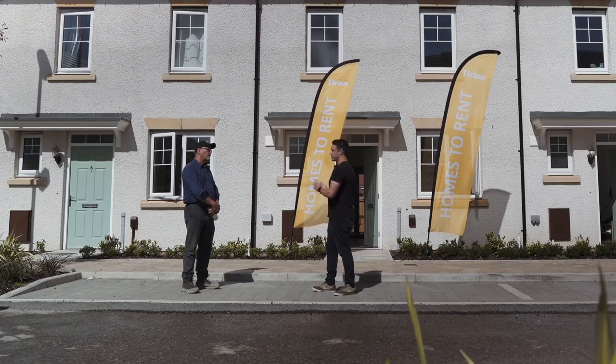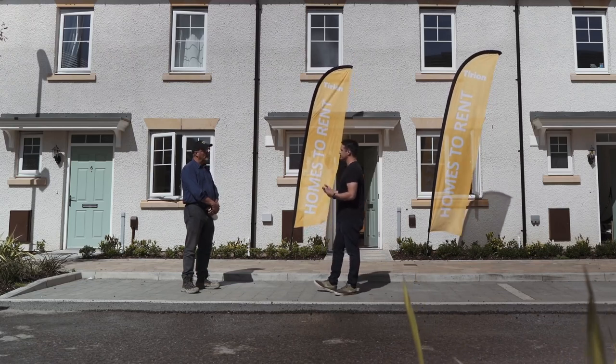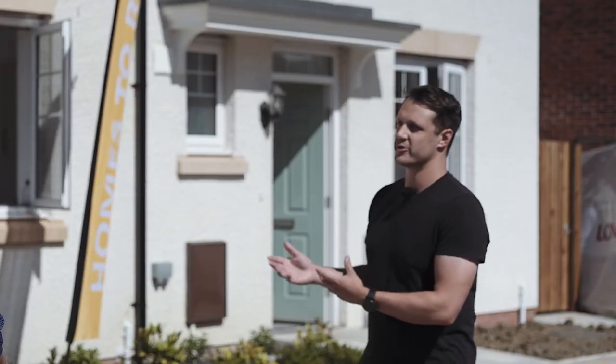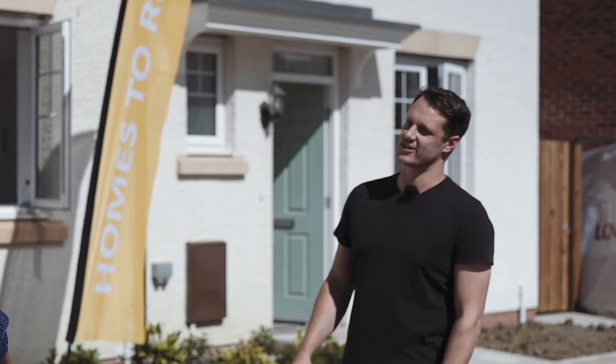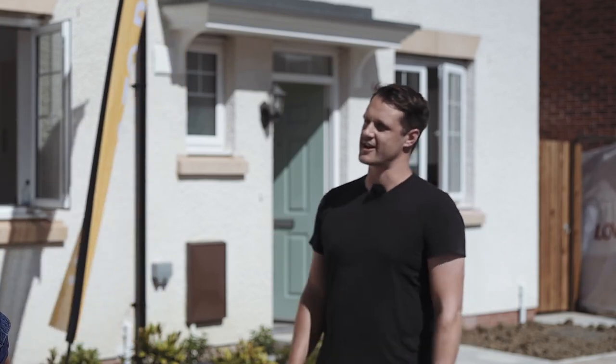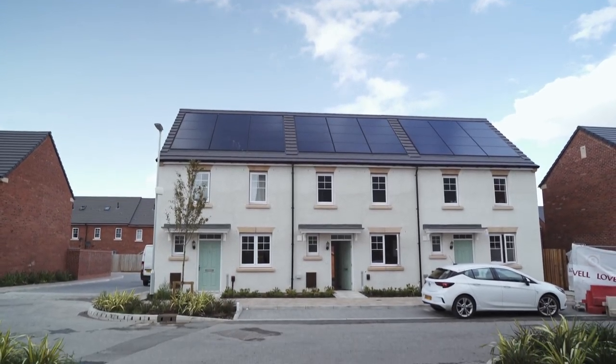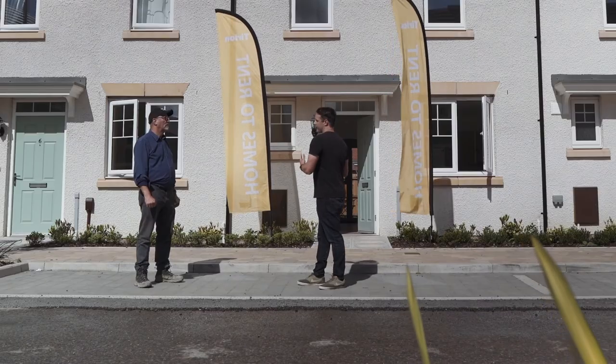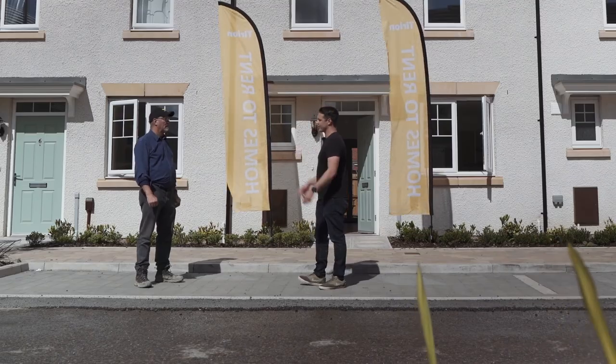These properties, which are a pilot development for us, we're working with Tyrion Homes. Tyrion Homes are an affordable landlord, so we can work together with Tyrion to look at this model as a future housing model. And these are for everyday people. This is all about giving everybody an opportunity to live with a lower carbon footprint.